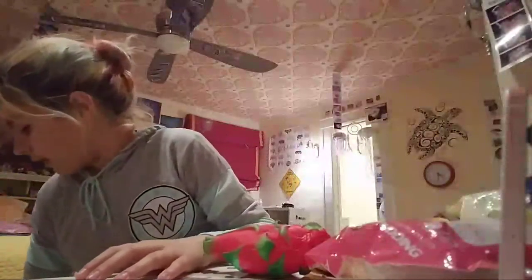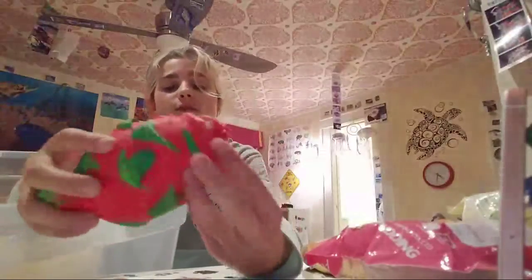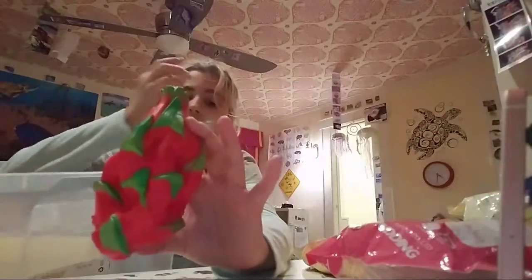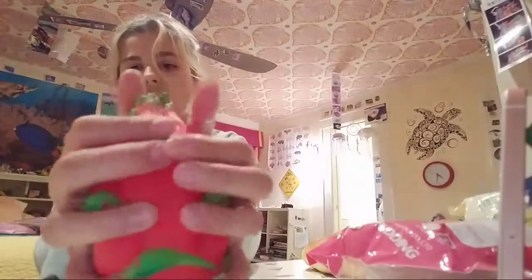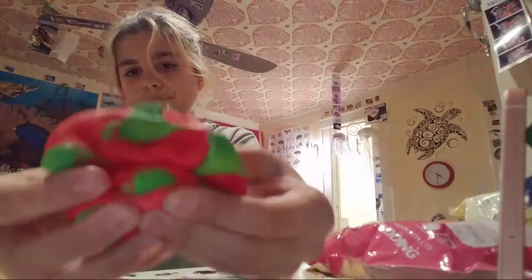Okay, so far, here's all the squishies in my stress squishy bin. I love the dragon fruit. I really want to trade this with you, but I don't know what you want to trade in the comments. If you really, really want this, I really want to give this to you because I think you're really nice. So if there's something that you are willing to trade this for, then definitely comment right now. So let's just give you an overview of what I got in my stress squishy bin.